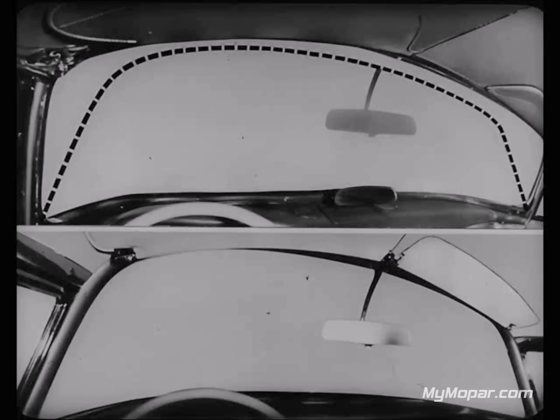Test drivers remarked about the difference in visibility through the Imperial and Cadillac windshields. These pictures were taken from the driver's eye level with a special wide-angle camera. The dotted line on the Imperial windshield shows the outline of the Cadillac windshield. Imperial's double wraparound windshield and swept-back corner posts do make a difference, don't they?